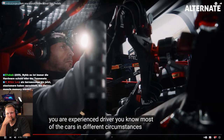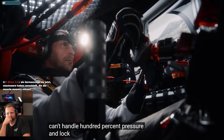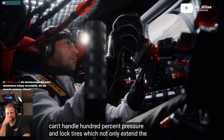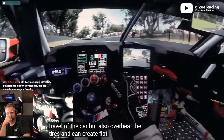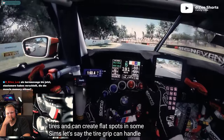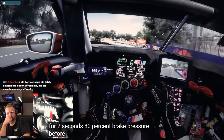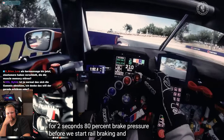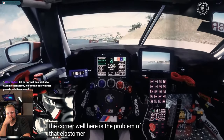In different circumstances, tires can't handle 100% pressure and locked tires, which not only extend the travel of the car but also overheat the tires and can create flat spots in some sims. Let's say the tire grip can handle 80% brake pressure for 2 seconds before we start trail braking and turn into the corner. Well, here is the problem of that elastomer relaxation.